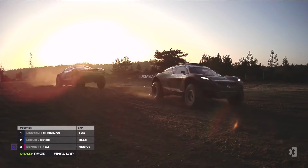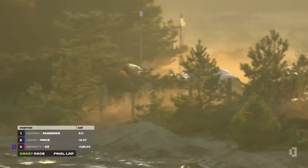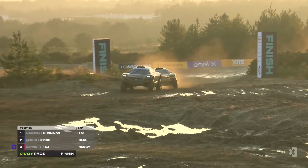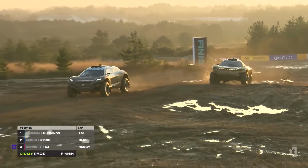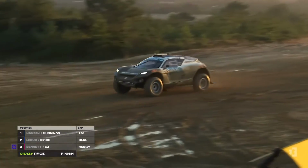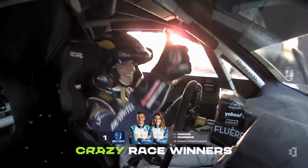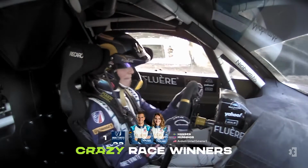Andretti United, Katie Munnings holding on. Couldn't be closer, 0.6 of a second as they approach the finish line now. Who's going to get it? It's Munnings, just holds on for Andretti United. Keeps their hopes of a P3 in the championship alive. Brilliant drive by her, and such a good effort by Sarah Price to try and get through. Brilliant race to the line.